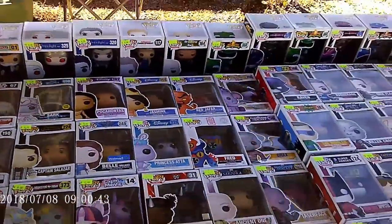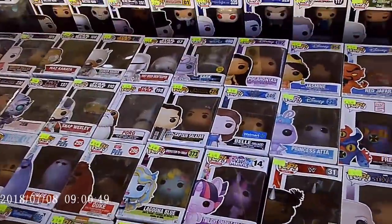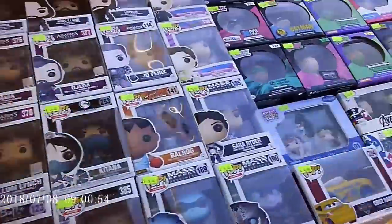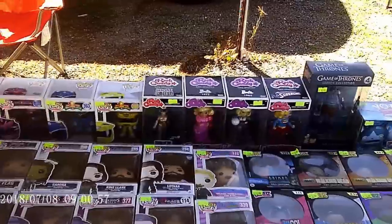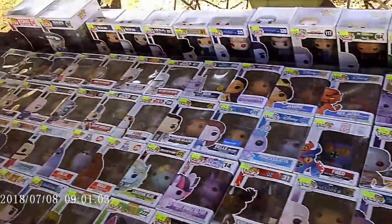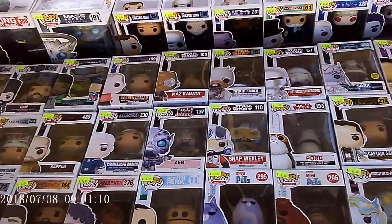Here is a table of Pop figures. So these are some, I guess, cheaper ones. At one point, they had a Baxter Stockman here for like $6. I don't think it's worth anything, but it's still a cool Pop. I try to stay away from the Pops thing because I don't want to fall into it head over feet. You just kind of seem to go insane when you start collecting Pops. Not that that's a bad thing. Some Porgs in there.